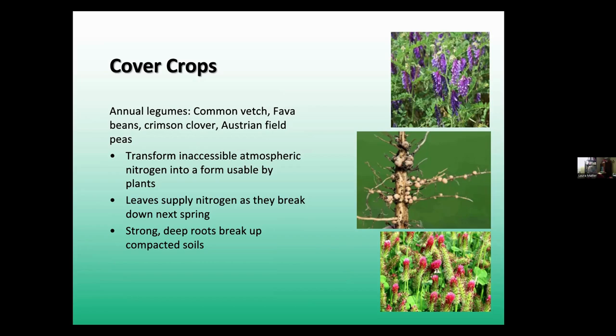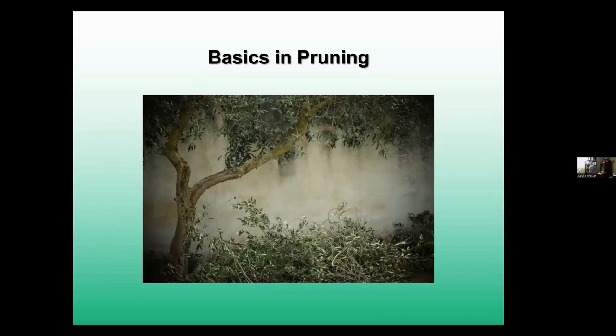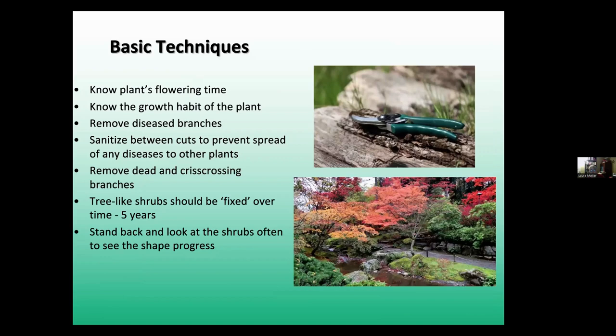So let's talk about pruning a bit. Basics in pruning. Now's not the time of year to prune everything. So you need to know when a plant flowers, because that will help guide you as to when the best time to prune is. There are some great books that we have in the resource section so you can learn that. So you know, nobody knows everything. I have to look things up all the time.